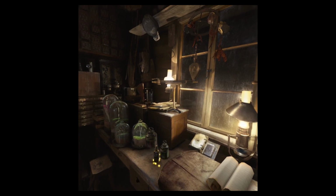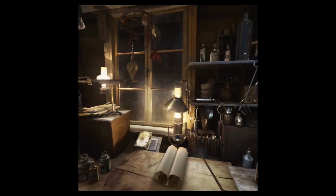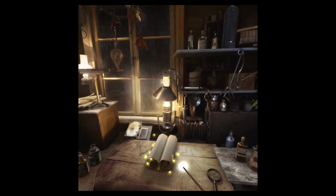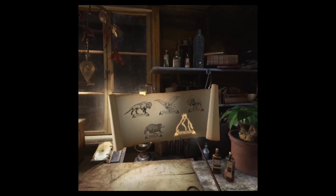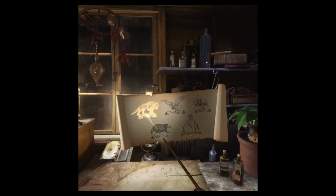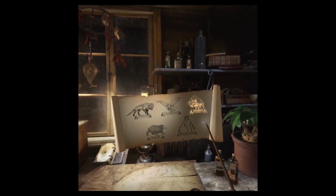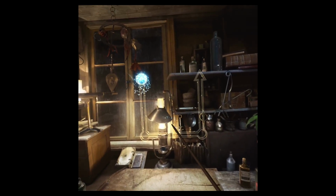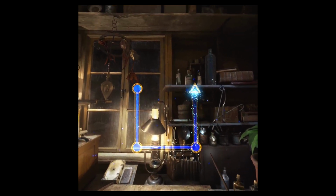Now, we'd best get started with my creatures. You'll need to prepare a few things before you meet each of them. To begin with, point your wand at the scroll on my desk and choose one. Here is a gesture that you'll need to make to complete the spell. Just trace the form you see in front of you with your wand.